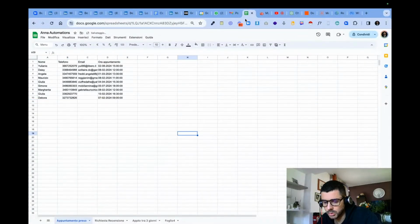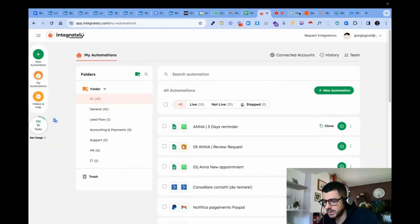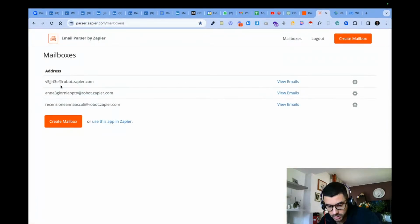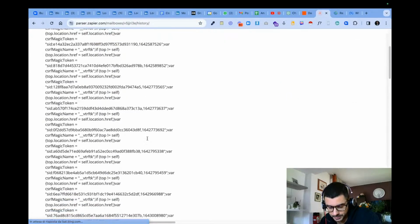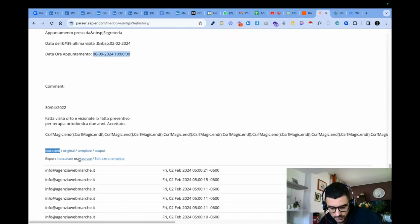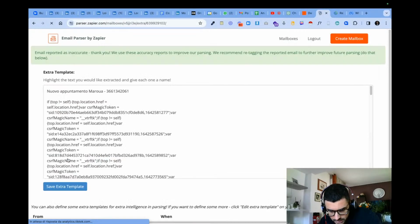Okay, and I want to fix the parsing of those emails. So let me go back. These automations are running on the Integrately side, so this is perfectly fine. But going here into the mailboxes, I have the automations. I want to see the emails and the information that I'm grabbing. As you can see, this is not taking the information correctly. That's inaccurate.